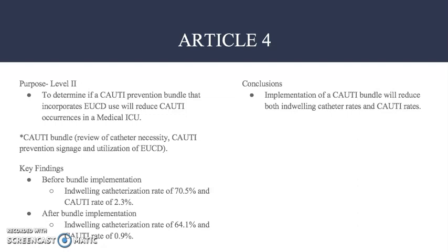First, indwelling catheterization rates of 70.5% and CODI rates of 2.3% before the CODI bundle was implemented. After implementation of the bundle, the indwelling catheterization rates dropped to 64.1% and the CODI rate to 0.9%. The conclusion drawn from these figures was that the implementation of a CODI bundle that includes the use of EUCDs can reduce both indwelling catheter and CODI occurrence rates.